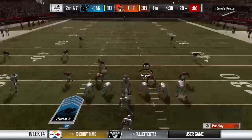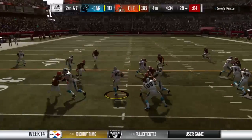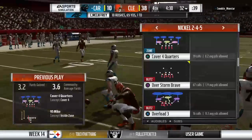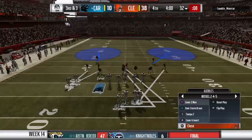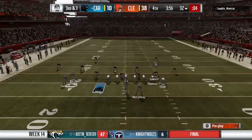Here's 2nd and 7 now from the 28. Another run, this time McCaffrey, and he'll get about 4 across the 30 to the 32. When you find that kind of yardage, you couldn't be more confident as a ball carrier. And guess what? You're going to go back and tell your offensive coordinator, I'd like to keep carrying it, thank you.